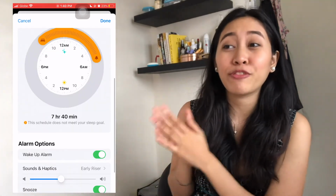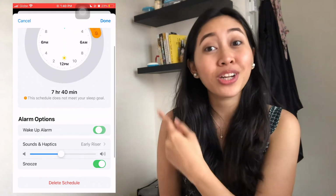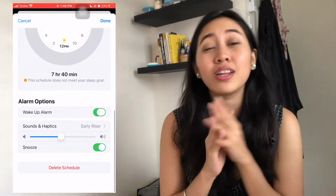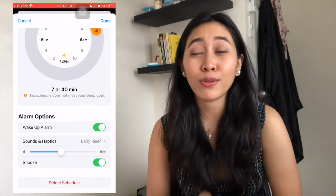And you can actually see below if you're getting 7 to 8 hours of sleep. So yeah, you might want to adjust that so you can get that amount of sleep. When you scroll down, you actually have your alarm options. Now you can set if you want to have a wake up alarm, the volume, and also the sound.